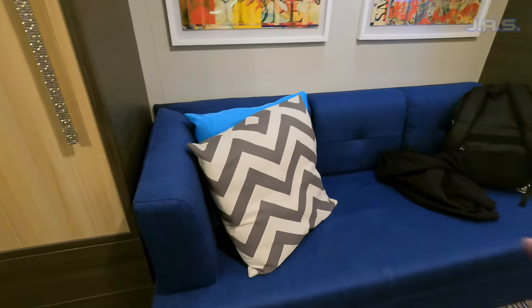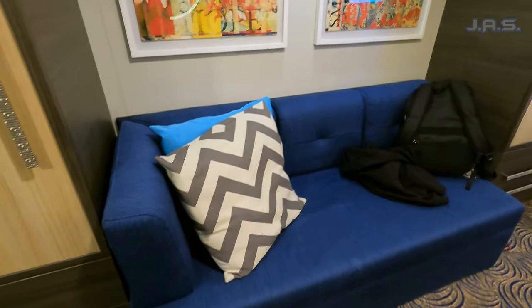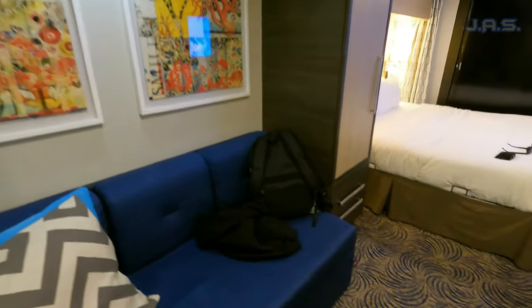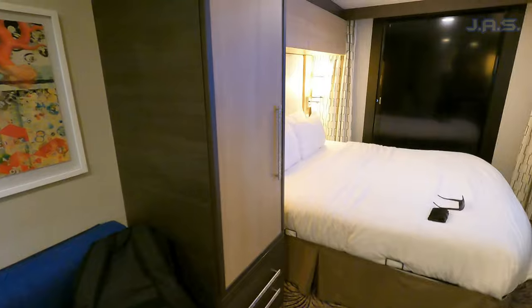And then you also have this nice little couch and stuff. I'm kind of noticing a theme. Just looking around, everything in this ship, it's not a bad thing, but it is a little bit smaller than what I've seen on other ships. So just something to think about.